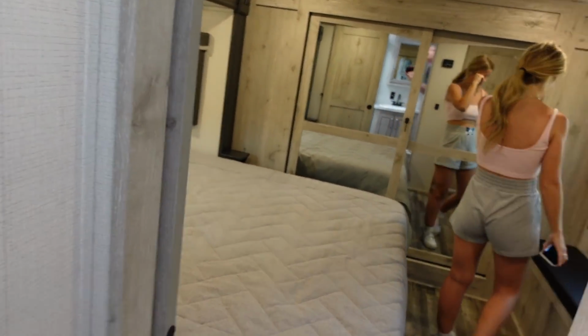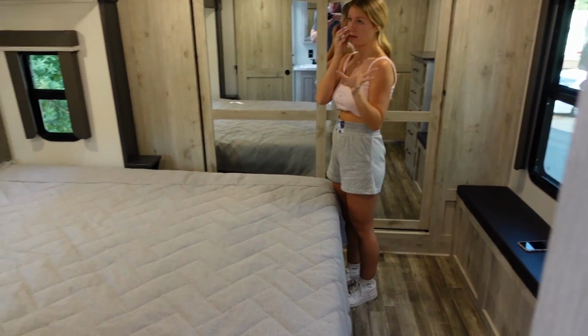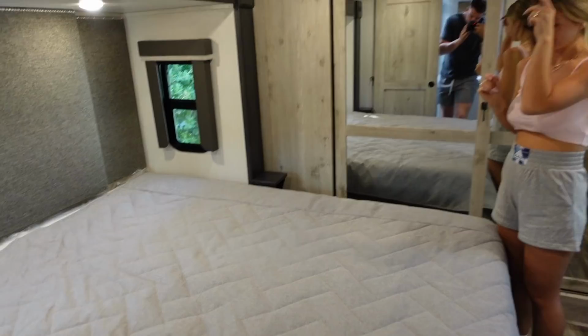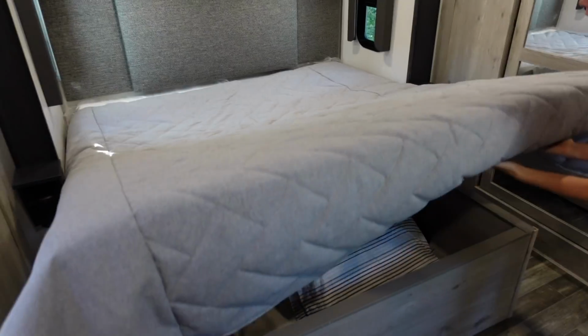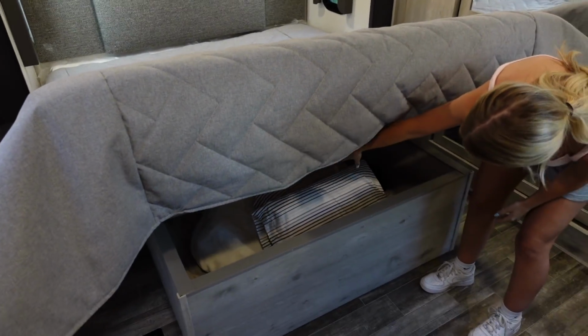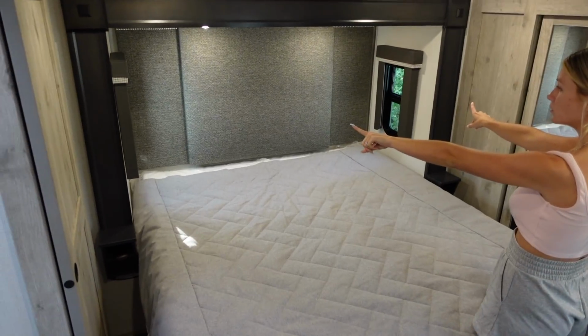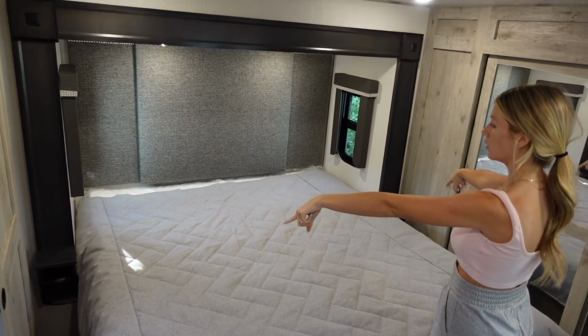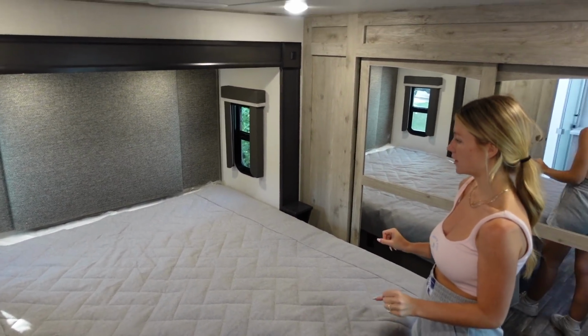And we're not gonna be keeping this. I'm gonna be renovating this area for sure. Last night we slept on top of this, and then I'll show you guys under here. The bed lifts up. We have our pillows and blankets and stuff under there. And then we have the two side windows, and then these little side tables. This is considered a RV king.